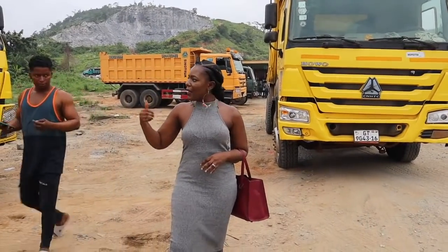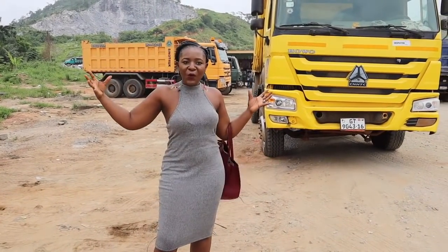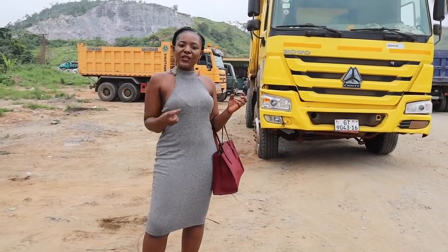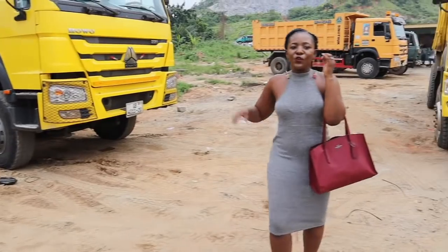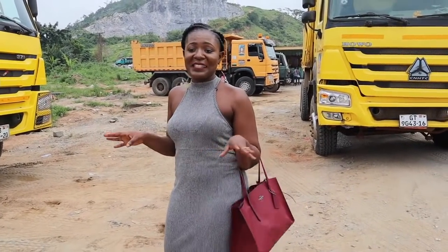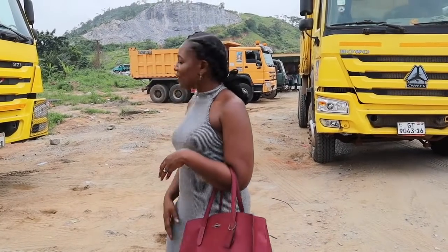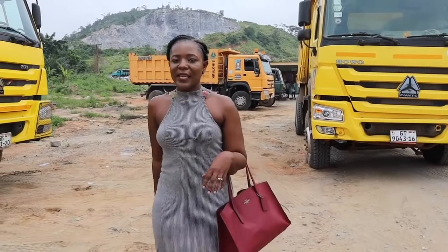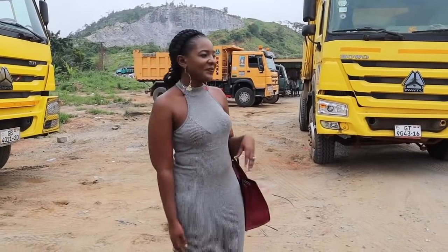Behind me is that big hill or mountain, whatever it is, and you can see that that's what they are using to really grate that stone. So it's quarry stone basically. I have no knowledge of all of this, I've never seen it before, so it's interesting. It's called quarry stone and we're here to buy a truck full of it to help build the land. Let's go, guys.